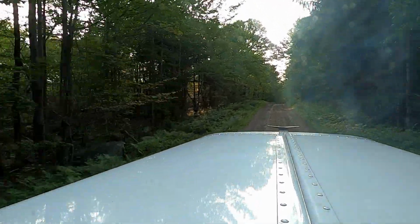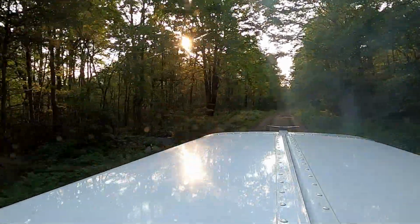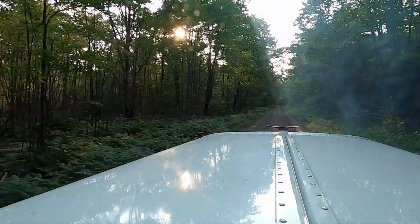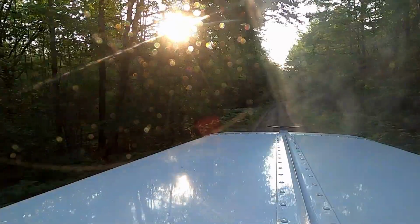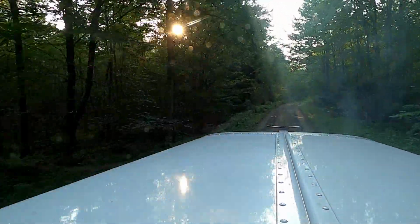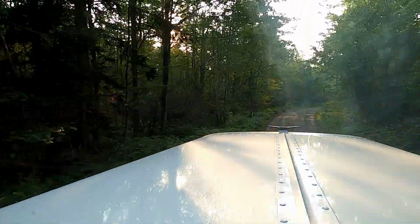Deer. Come on, deer, wake up. There's no cell phone service out here. I have AT&T and I never usually have a problem, but out here, woo! I need to get a WeBoost for this truck. Gotta get a WeBoost.